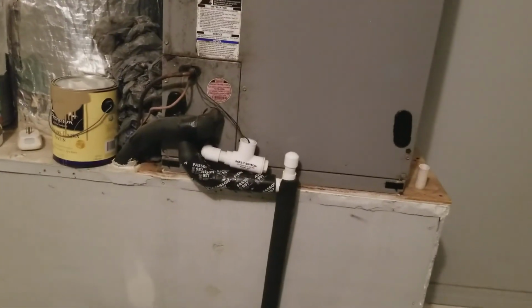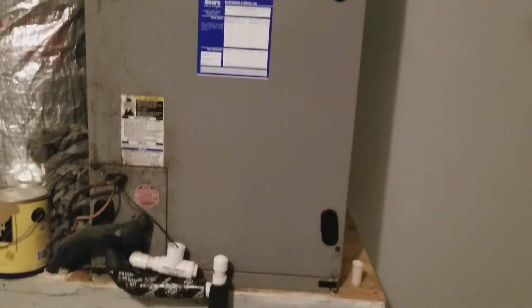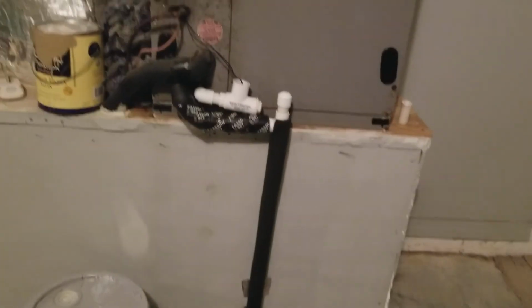Hot water heater, AC. Doesn't look brand new, doesn't look horrible, but you can see it has the dirt and the grime, so it's not new. You do have your block wall, so it's a block house.